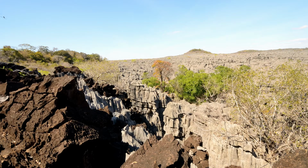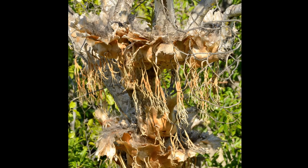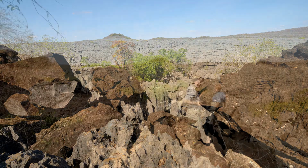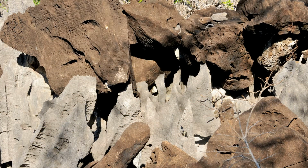The runoffs form narrow gorges where plants have established a foothold. Epiphytes have found homes in the trees. The rugged landscape has helped protect the region from human incursion. The light at midday is not good for photographing this monochromatic landscape. We'll be back here a little later. Now, let's go looking for some wildlife.